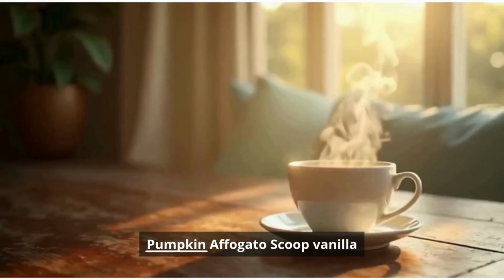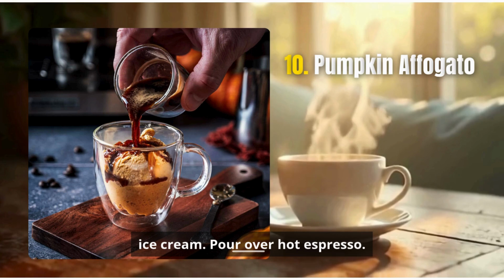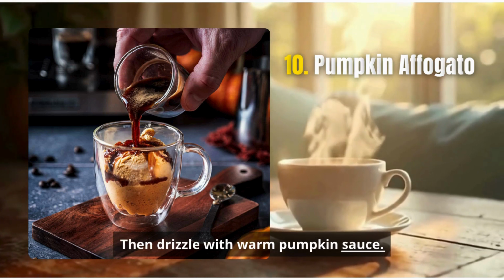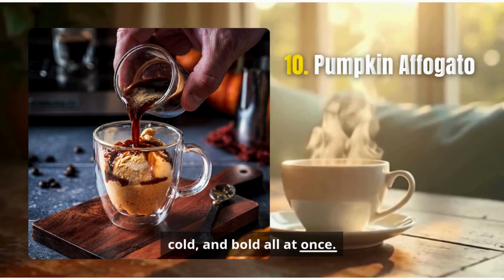Number 10. Pumpkin Affogato. Scoop vanilla ice cream. Pour over hot espresso, then drizzle with warm pumpkin sauce. Sweet, cold, and bold all at once.